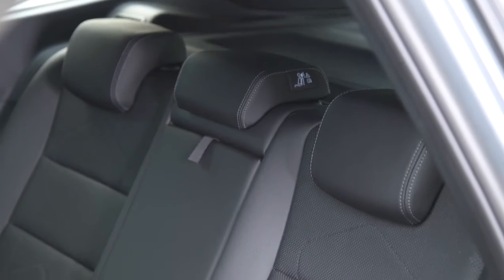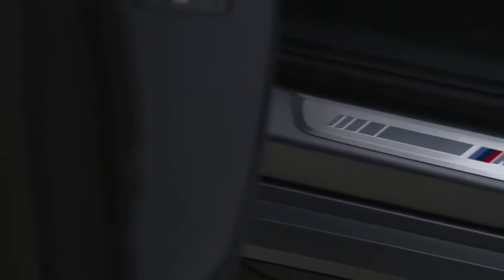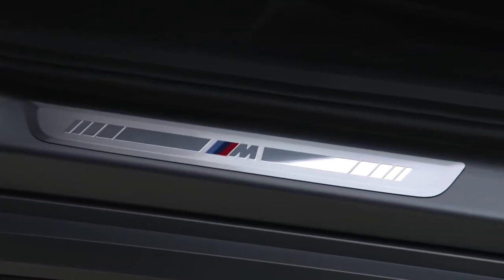Sitting three in the back will be very easy as the middle seat is actually quite wide for this type of car. You also get an armrest, air vents and USB-C ports. Let's check the boot out.